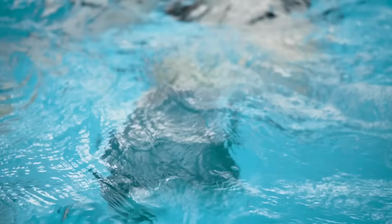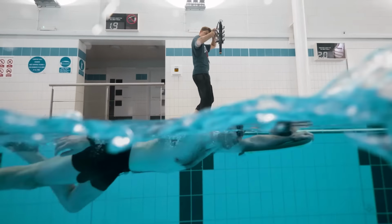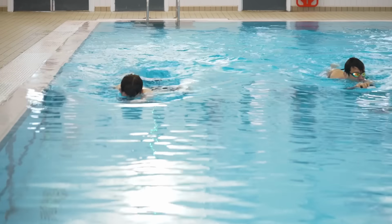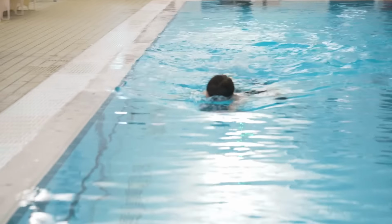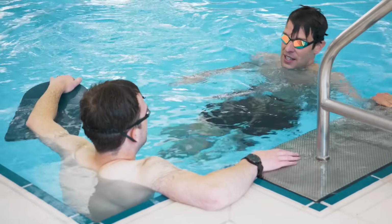Yeah. Swimming is incredibly technical. Trying to time the arms, the head movement, the breathing, and the kick is difficult. In our previous session, Harry was mostly holding his breath to get across the small pool. But now, as we cover more distance, it's important to get the breathing sorted.